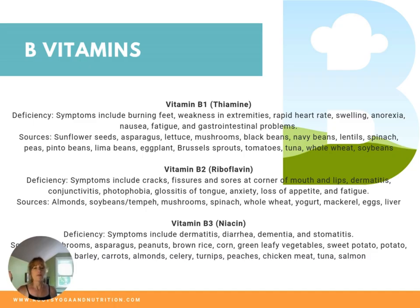There's a number of them. So we have B1, B2, B3, lots of different deficiencies we can have. I think the number one rule you can think in B vitamins is lots of leafy greens. And then for B12, you're going to get that from meats. So if we are vegan, nutritional yeast is going to be our source of B12.